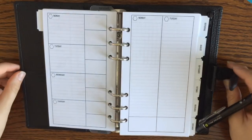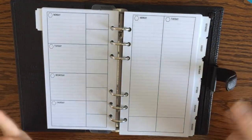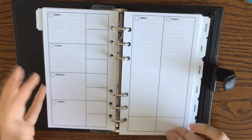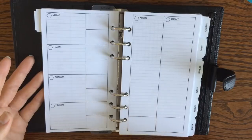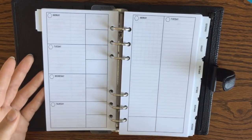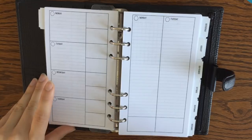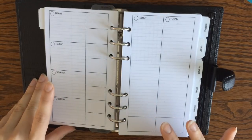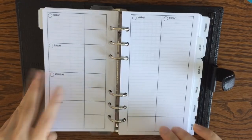So I found myself kind of missing that structure and the portability, and so I did switch back into my personal size Filofax. So for you A5ers out there, sorry, but never say never. I'm sure there will be a time in my life, maybe if I'm home more or something like that, where I will want to be in an A5 binder again. But for now, I'm back in my personal size Filofax.